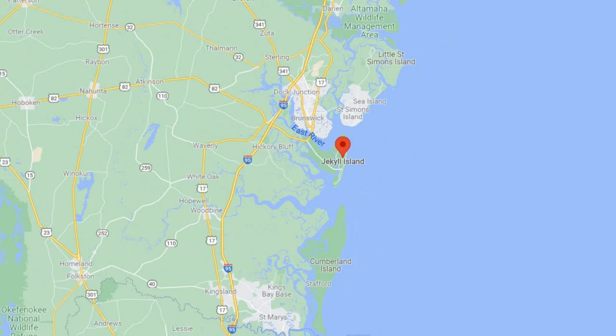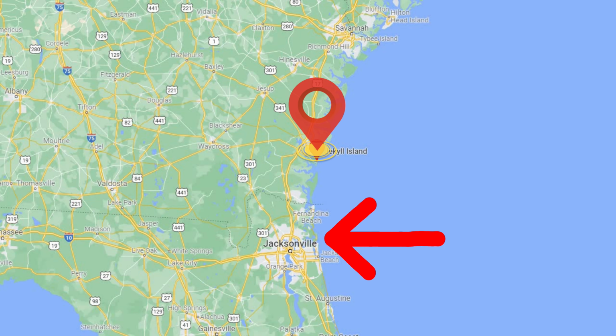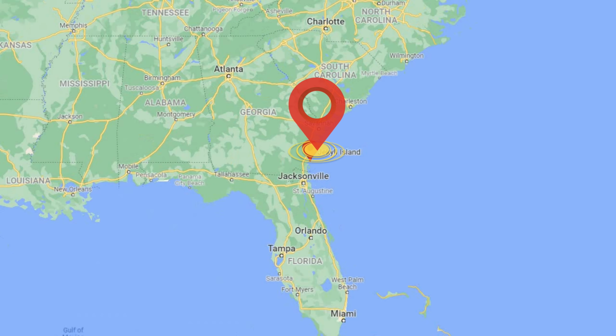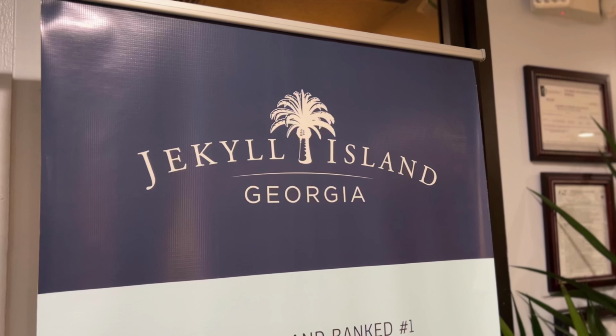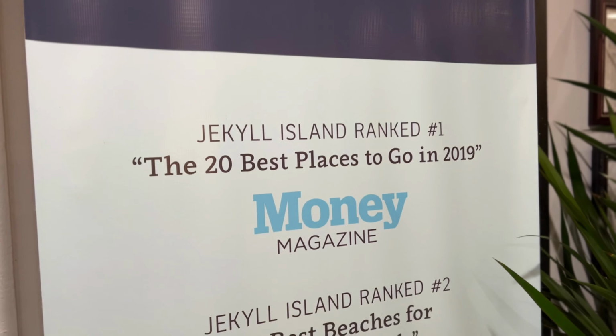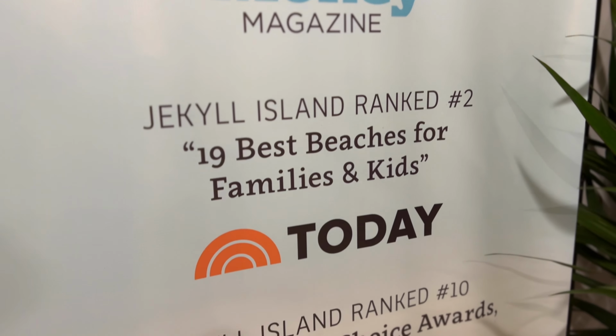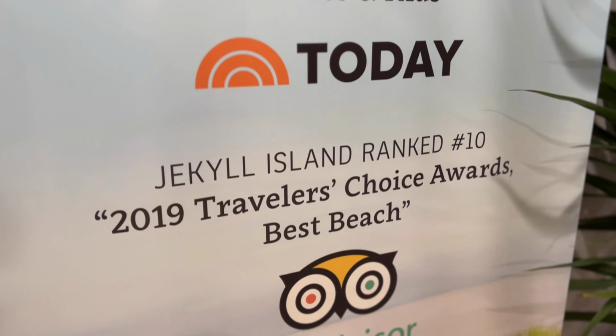As I zoom out here, you can see where it's located, and it's just south of Savannah on your way down to Jacksonville, Florida. So it's located in the southeast United States. It's great if you're coming down from North Carolina, South Carolina to Florida. It's a great stopping point before you get to Jacksonville. Highly recommend coming and checking this area out.